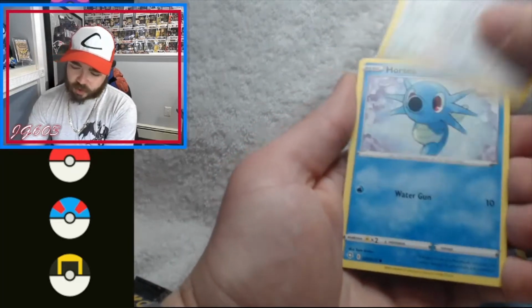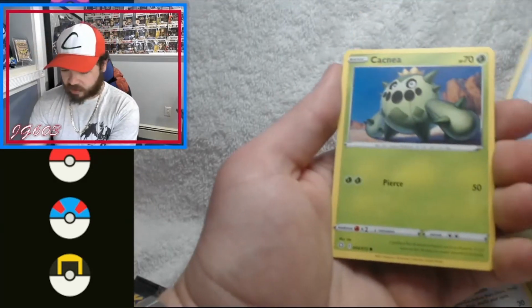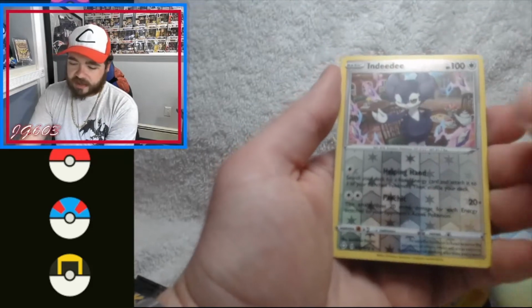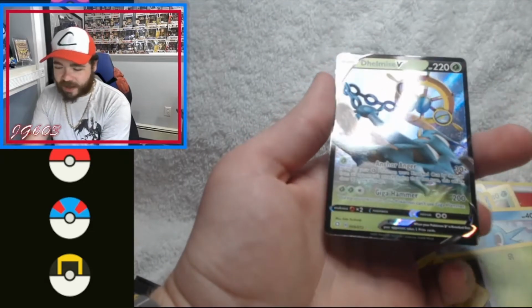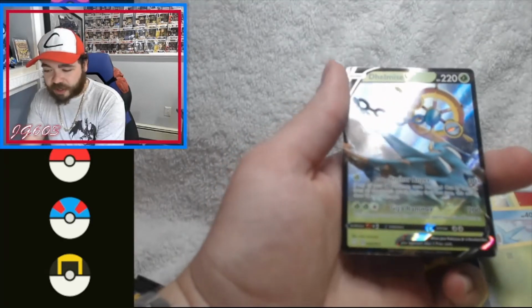Discount Sword Squirtle. Eevee, of course, Evolving Skies on its way, and I believe September, if I'm so correct. Horsey, Cacti, ooh. Sharp Cacti. Jinx, Indeedee, Reverse, and a Delmize V. The Anchor. The Pirates of the Caribbean card.